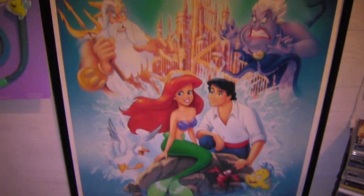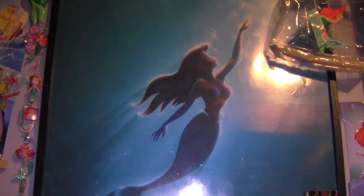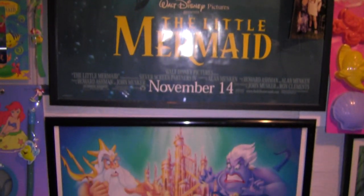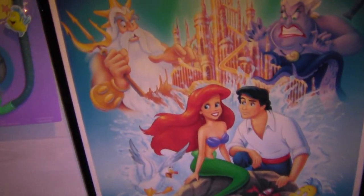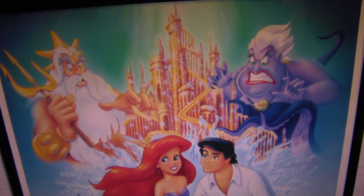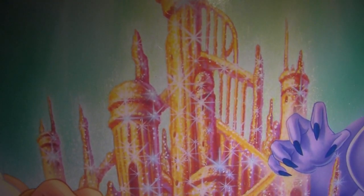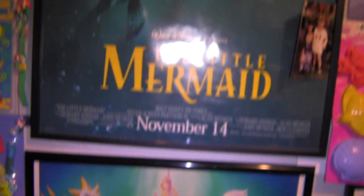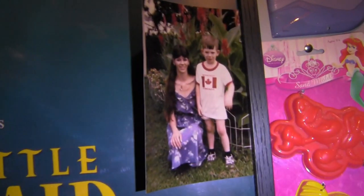Original 27x41 Little Mermaid poster, along with the re-release poster, which I like way more. I think it's a much gorgeous poster. It's better looking, more beautiful than that one. That one's classic, though. It's on the movie poster. There's the penis spire. It was on the original posters. They say it was unintentional. I don't believe that.